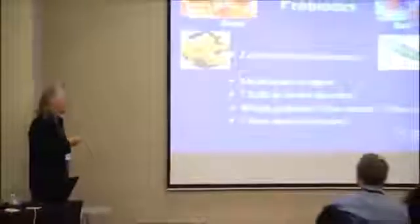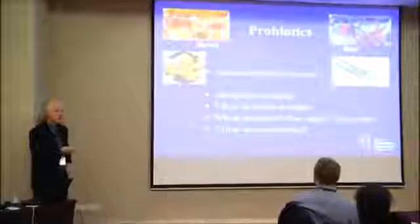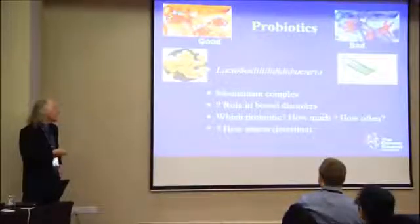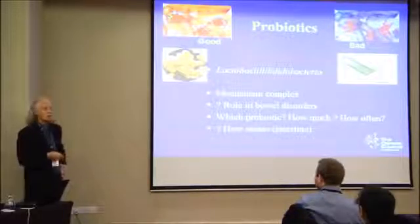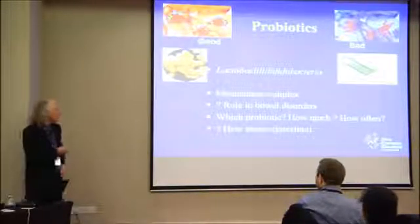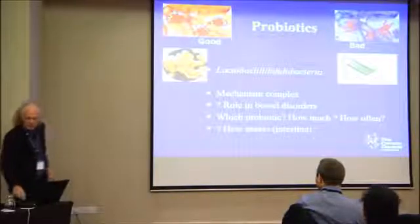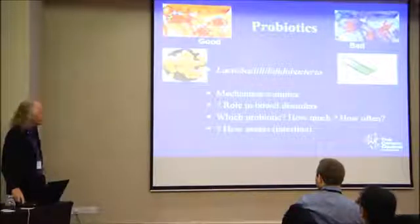Again, the mechanisms are really very complex with probiotics. And the question is, do they have a role in bowel disorders? There are a number of questions. Which probiotics should I use? How much do I need to use? How often do I need to administer that probiotic? And how do I assess whether the probiotic is efficacious? We've managed to work our way through this little roadmap and hopefully come up with a strategy to develop probiotics and prebiotics in a far more targeted way than is currently being used at the present.